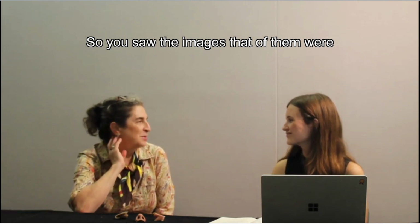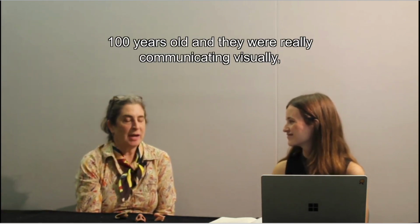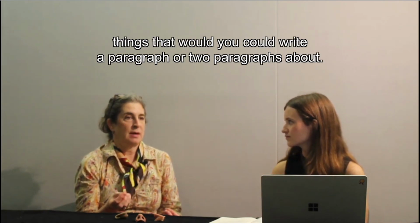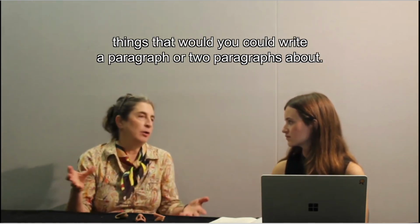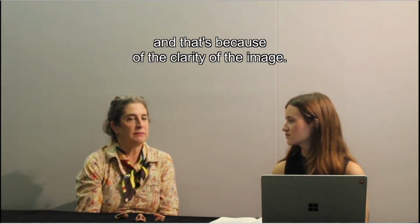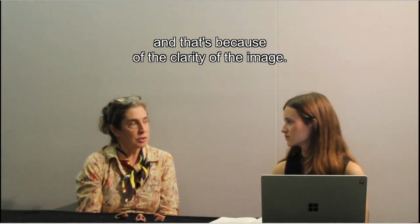So you saw the images, that some of them were 100 years old, and they were really communicating visually things that you could write a paragraph or 2 paragraphs about, but you get the idea immediately, and that's because of the clarity of the image.